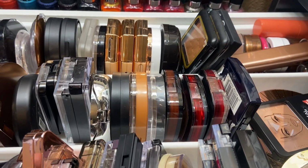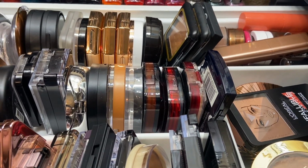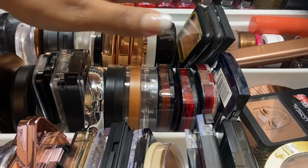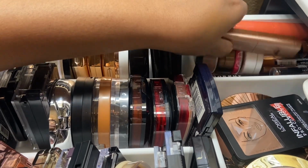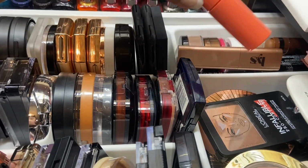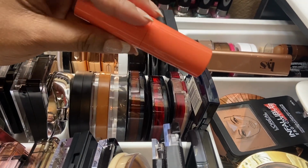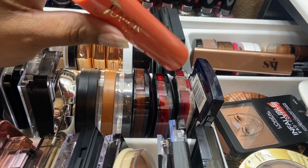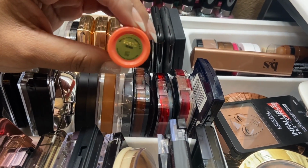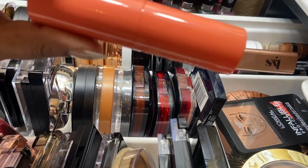All right, now we are up to bronzers. And I know I want to do a cream bronzer. And I normally keep my cream bronzers here in the back. So let's go with this. This is a foundation from Juvia's Place, a foundation stick, but I did get it in a darker shade to be used as a bronzer or contour. So we're going to try this one.